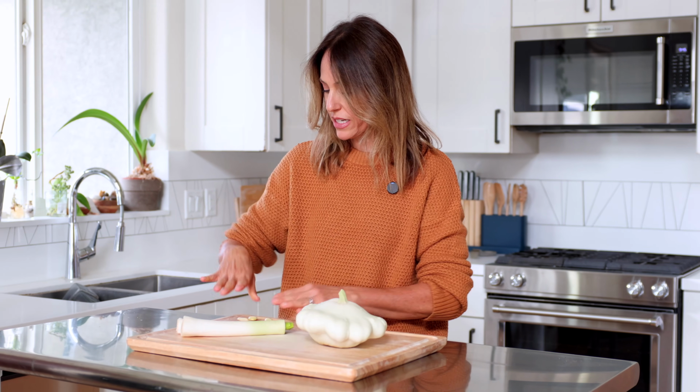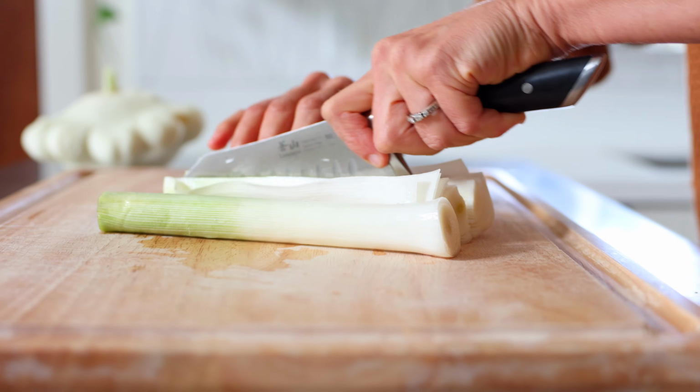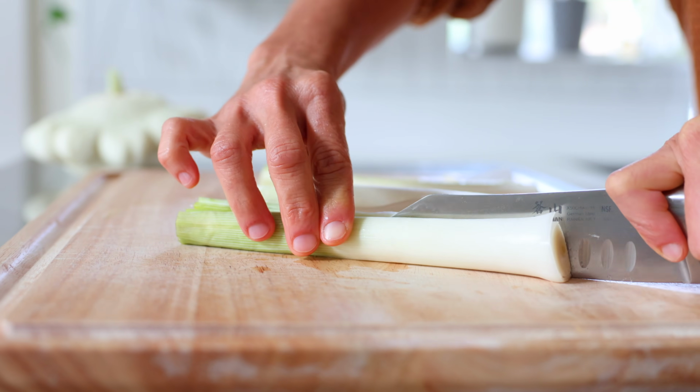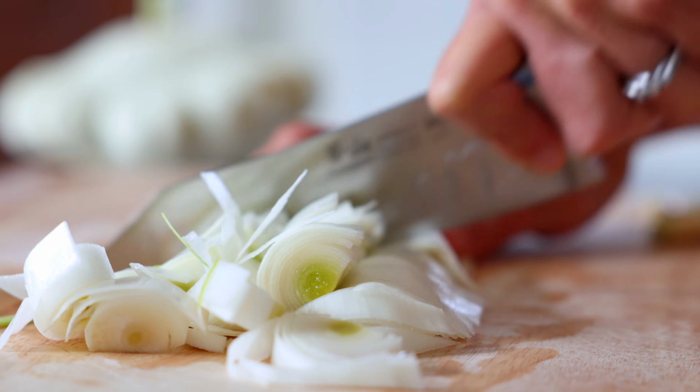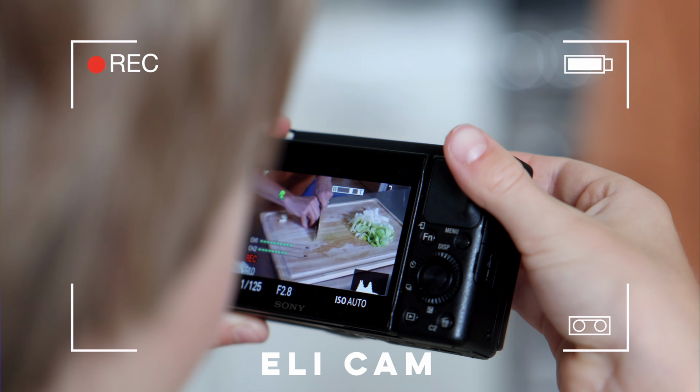I've got some leeks and some garlic, and that's gonna be the base of this cozy soup for the turn of the seasons. I'm gonna use 2 leeks, and I'm just slicing these in half lengthwise, and then I'll chop them. Otherwise they get too piecey and just really large. I love leek as just an alternative to get a little bit of variety in the onion family. And I'm going to mince 4 garlic cloves.